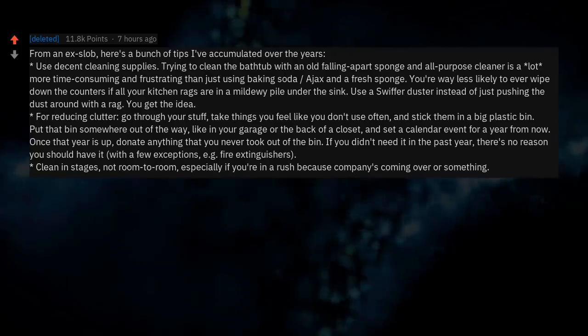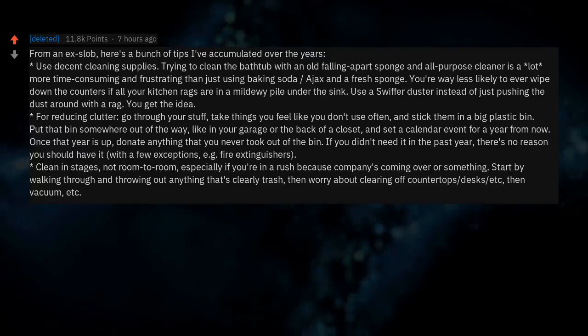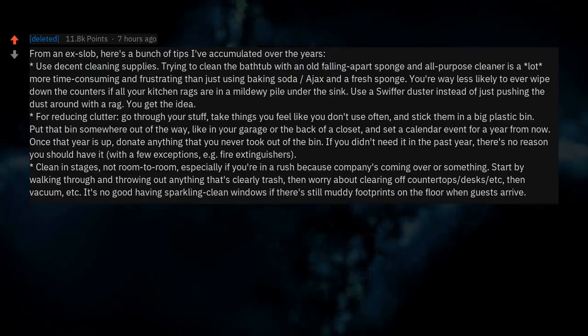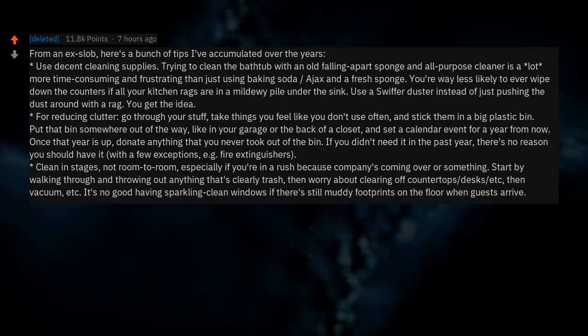Clean in stages, not room to room, especially if you're in a rush because company's coming over or something. Start by walking through and throwing out anything that's clearly trash, then worry about clearing off countertops, desks, etc. Then vacuum, etc.